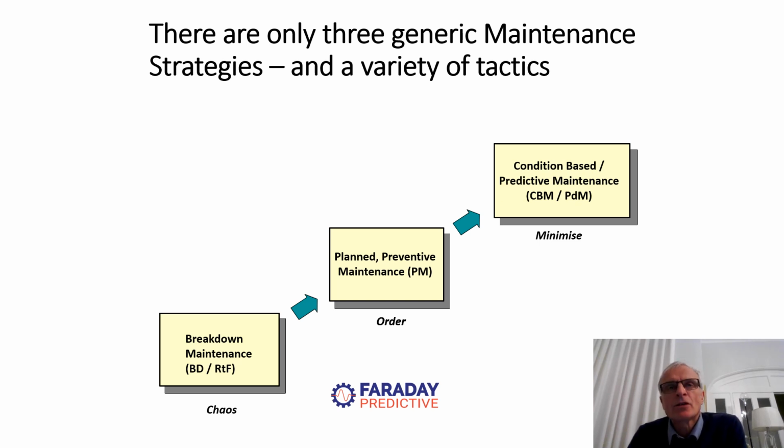The net result of that should be that you minimize the amount of work you need to do because you're only working on it when you know it's required. You minimize the cost, you maximize reliability. So condition-based maintenance has a lot of advantages. It's not necessarily appropriate to every single situation.